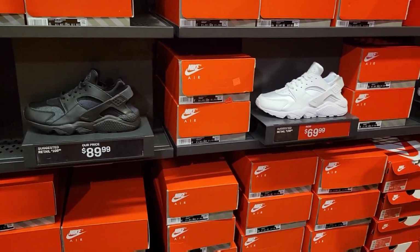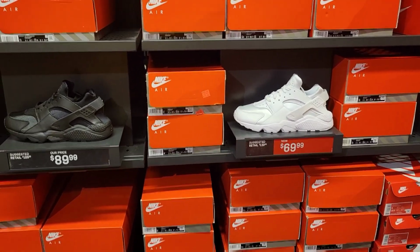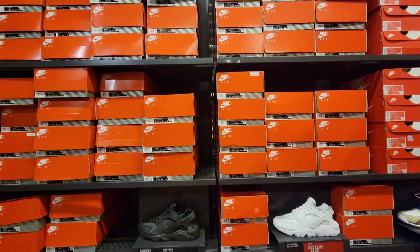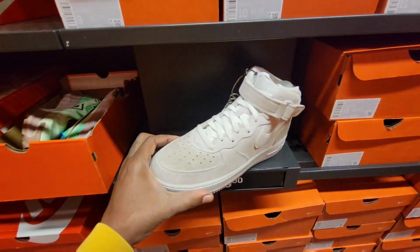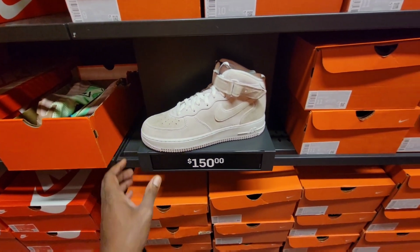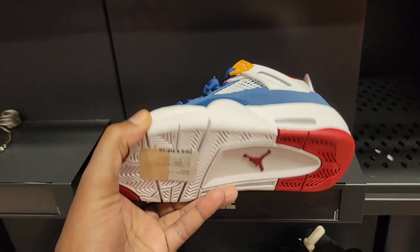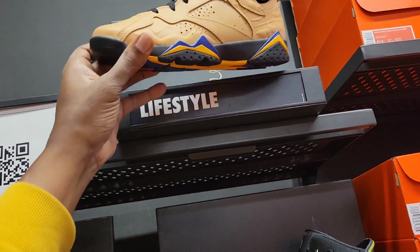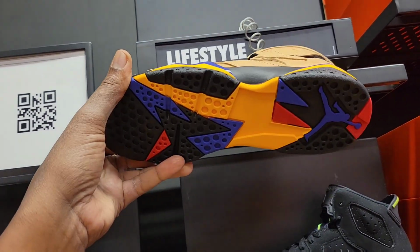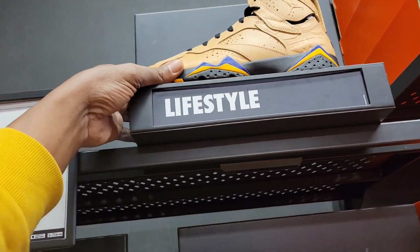Nike Huaraches, 89.69. Good size run, as you guys can see, top to bottom filled with the Huarache. People been touching them all day, but they got full sizes of them. Still 150 though. For the grade school, they got the Messy Room 4s here. Interesting to see that, but not interesting to see. And of course, we knew this was gonna happen because they're on sale in the store. So seeing them here is definitely not surprising.